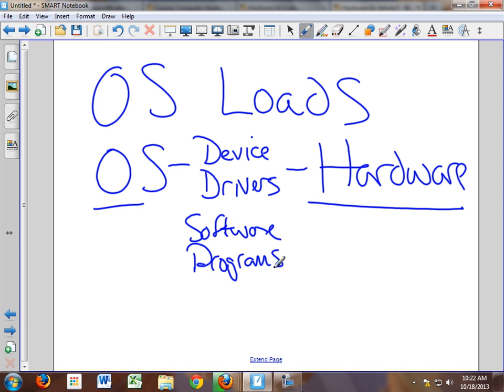The programmers told me a long time ago, back in 2011, when I was programmed, what this device driver was. But if the operating system doesn't already have it, then it doesn't work. So when I put in a cool new video card and it comes up, just because I see it on the screen doesn't mean it's really working. If the operating system doesn't have the correct device driver, it will try to use something else.